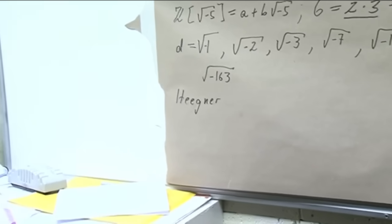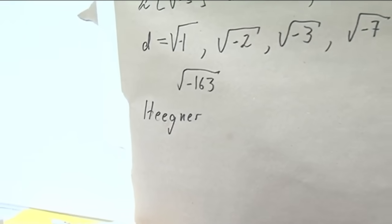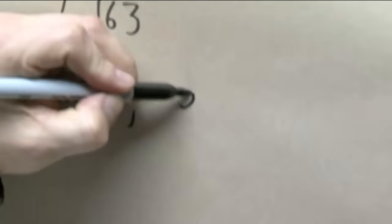So, what did Hegner find? Was Gauss right? He was right. This is the end of the list, and mysteriously, these are the only ones. And there are some other interesting and mysterious consequences of this that you wouldn't guess just from the way these are presented. So one of these is the fact that there are certain numbers that Ramanujan had identified as being very close to whole numbers.